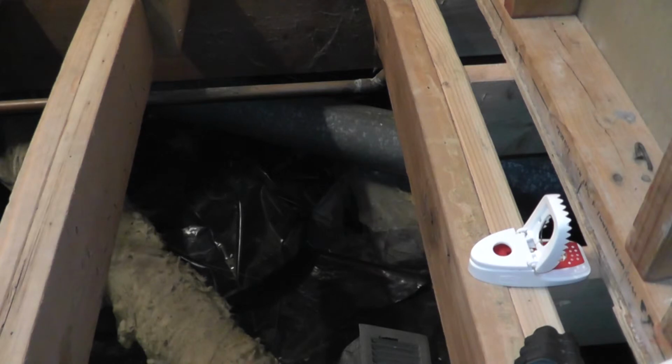But normally if you have a mouse, for example, in a kitchen, you would set the trap along a wall like that. And because mice track along walls because they don't see very well, they're going to track along the wall, and then they'll smell the peanut butter and go for the bait. And then, of course, the trap will snap. Or it should snap.